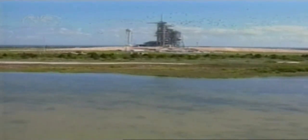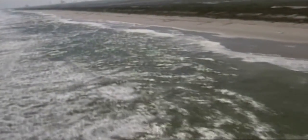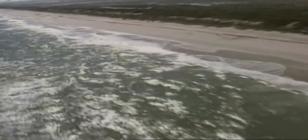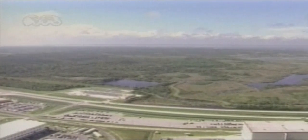In the early 60s, when the Space Centre was being built, it was necessary to have a safety zone set up between the launch pad and nearby communities. That safety zone, 140,000 acres, became the Merritt Island National Wildlife Refuge.